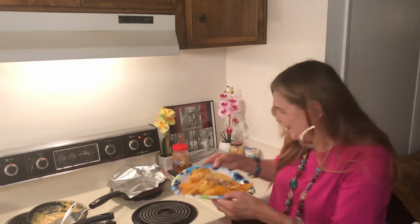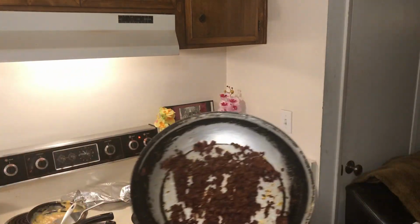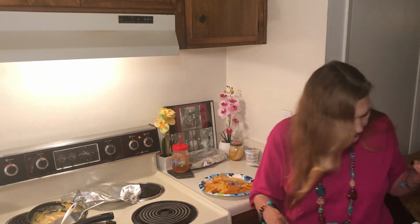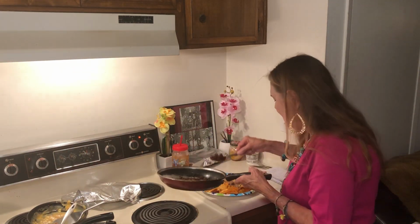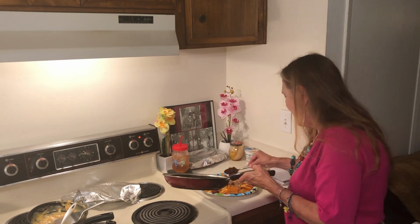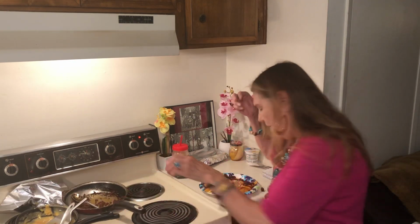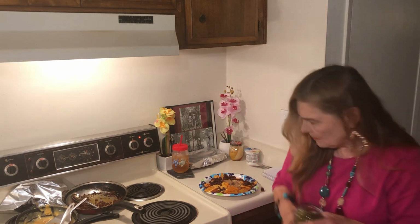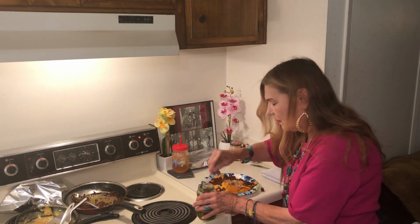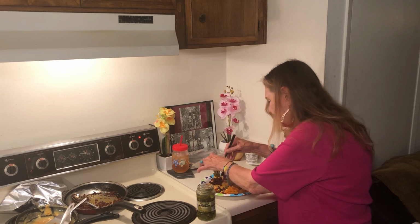So far, so good. Then I have some chorizo. You want to make sure your chorizo is all the way done. I think raw chorizo would be very bad. I mean, I don't know if it would kill you, especially this kind, because this kind is soy. But, you know, just not good raw. Yummy. Okay, now, jalapenos are tasty. And this is just taking me a minute to make this.